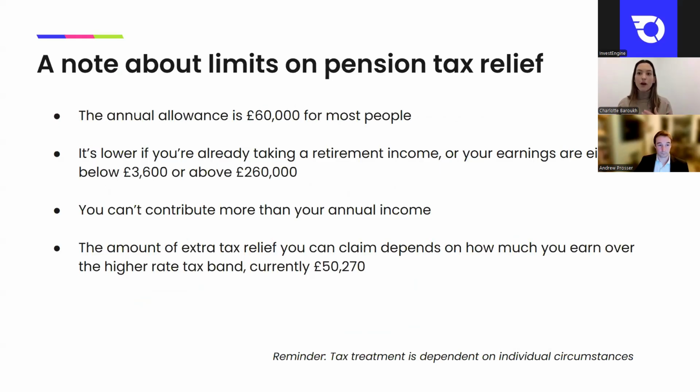However, if you are on a lower income, if you earn below £3,600 a year, your annual allowance is capped at this £3,600. Even if you don't earn anything, you have an allowance of £3,600. And then if you have a really high income of over £260,000, this annual allowance is reduced by £1 for every £2 you earn over this amount. And the minimum annual allowance that you would have in this scenario is £10,000.